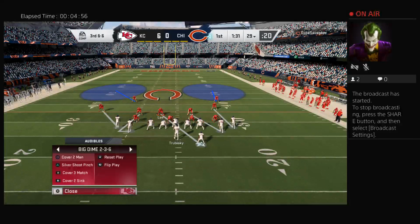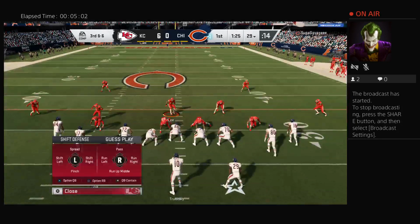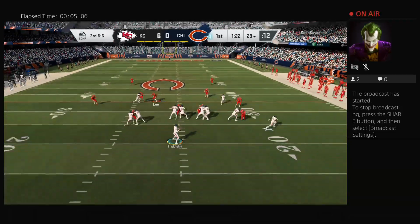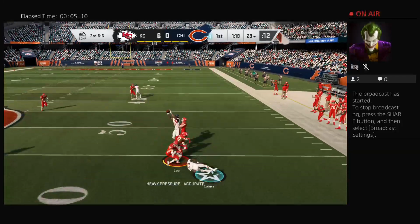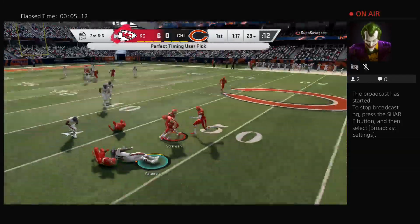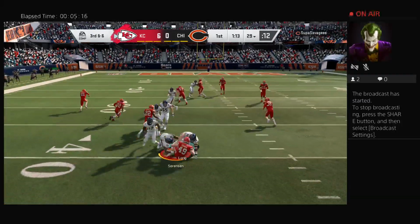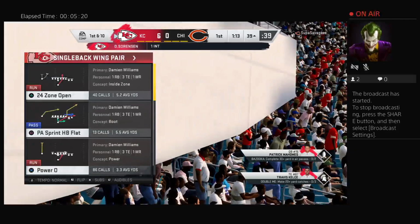And it looks like we've got a dime set here defensively. 6 DBs in the game. Trubisky will throw. Oh, and this ball's tipped and intercepted. He's picked off near his own 48, and the return stops at the 39-yard line.